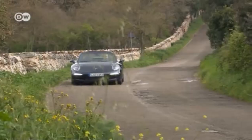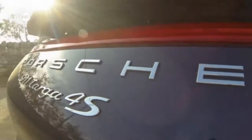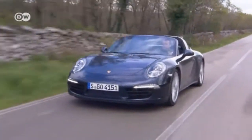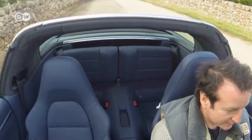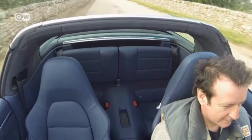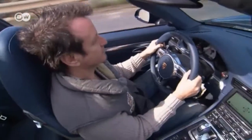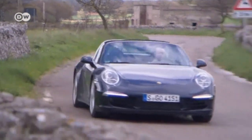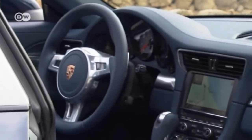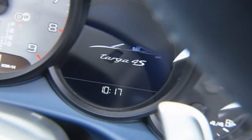A 7-speed manual transmission is standard in the Targa, and that's a world premiere in the passenger car segment. A 7-speed dual-clutch transmission is optional. The Targa's interior is classic 911 with its typical arrangement of instruments. The sound of the engine is music to a car lover's ears.